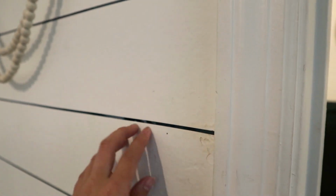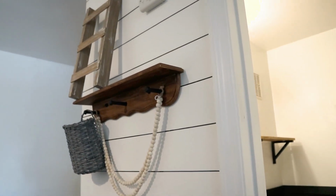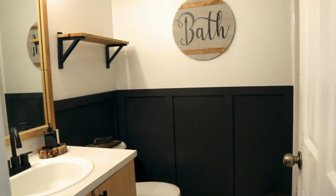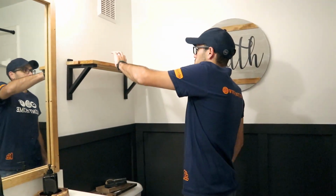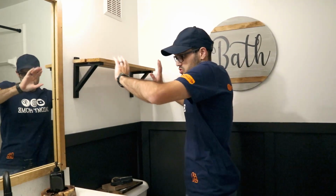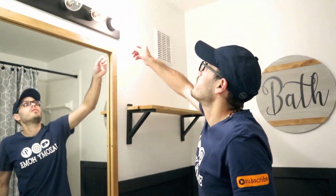Maybe you remember this. This is a very thin tape that we put to simulate a full shiplap look. And we have the bathroom that we did in another video. So we need to remove the sign, the shelf, and also this frame that we made. It's pretty easy to remove.